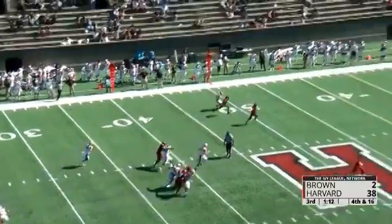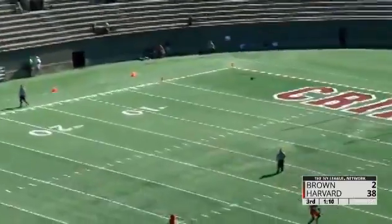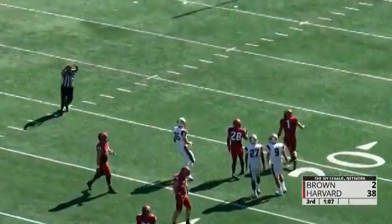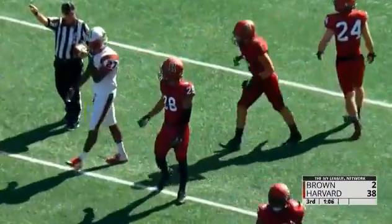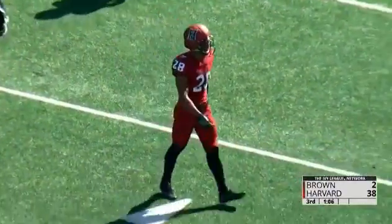Linta cannot overcome the terrific Harvard defense. They have pitched a shutout today. Fair catch called for by Harvard's Henry Taylor, and the Crimson will take over at their 23-yard line.